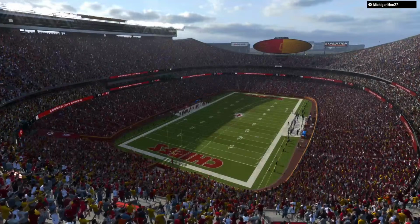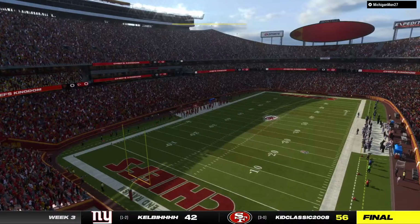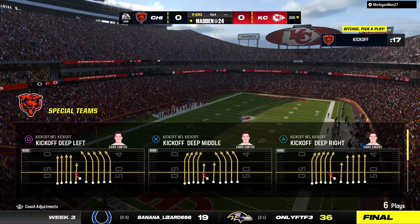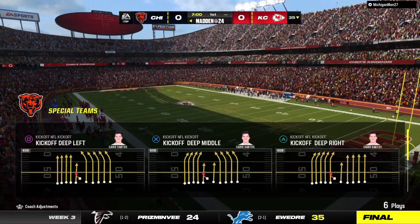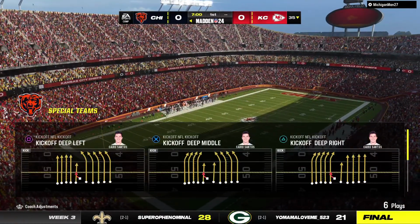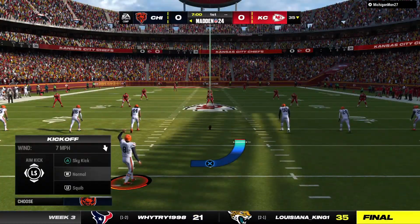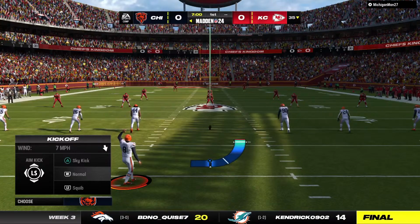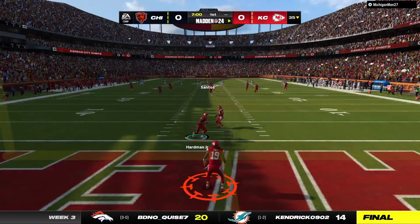From one of the loudest venues in the National Football League, you get a look there at GEHA Field at Arrowhead Stadium here in Kansas City. Today it's week 3, and we've got a good one in store, as it'll be the Chicago Bears taking on the defending Super Bowl champions, the Kansas City Chiefs. It's the first weekend of autumn, and the NFL is in full swing as off we go on EA Sports.